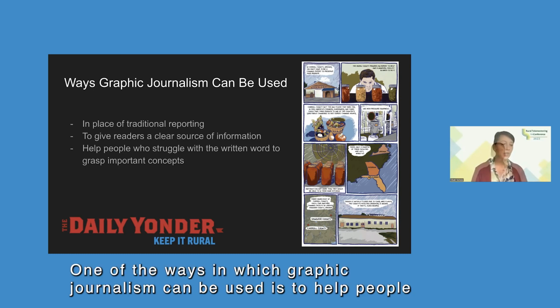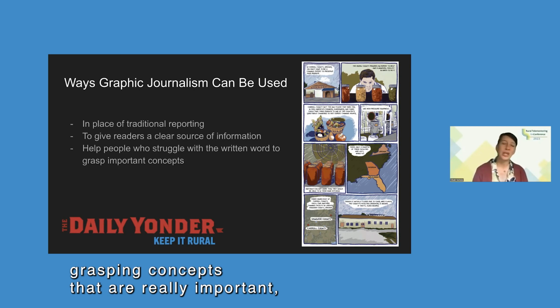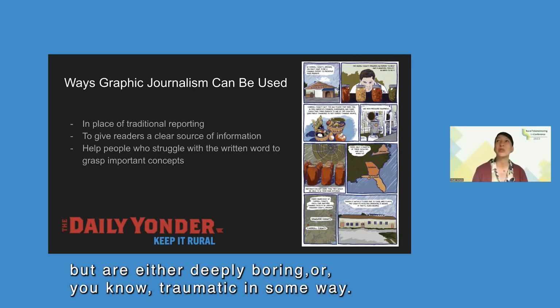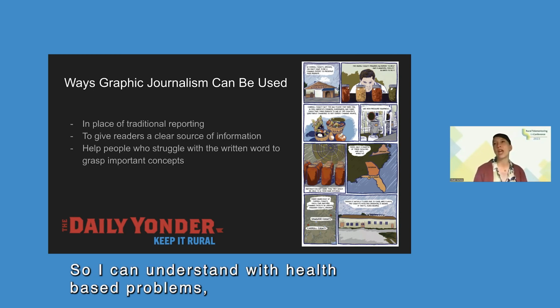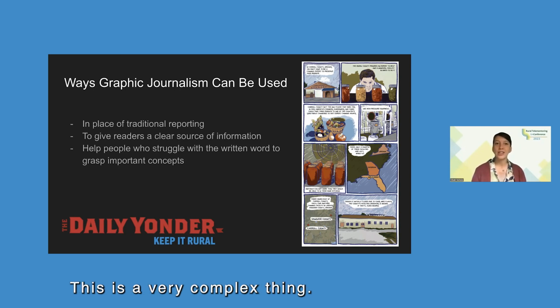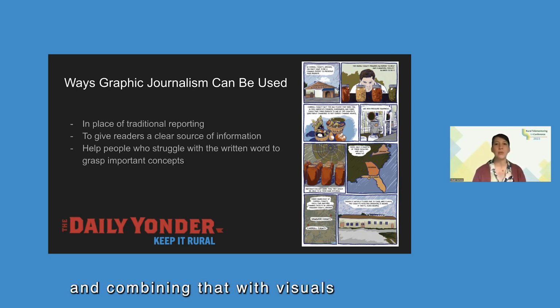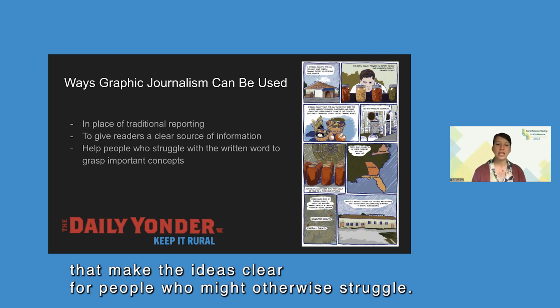why what's being said is important. One of the ways in which graphic journalism can be used is to help people who have struggles with the written word, or have a hard time grasping concepts that are really important but are either deeply boring or traumatic in some way. So I can understand with health-based problems, understanding this is exactly how this works. This is a very complex thing, and here's these very simple, easily broken down ways in which you can understand it, and combining that with visuals that make the ideas clear for people who might otherwise struggle.